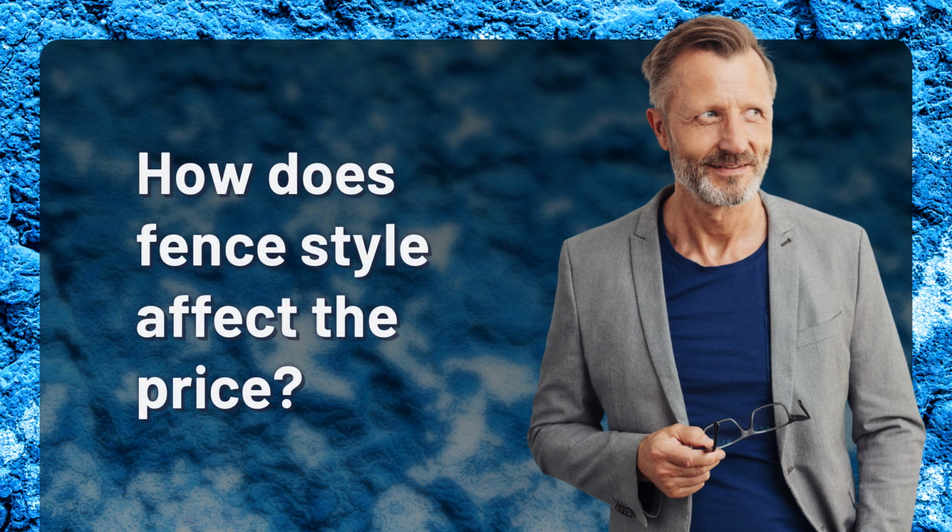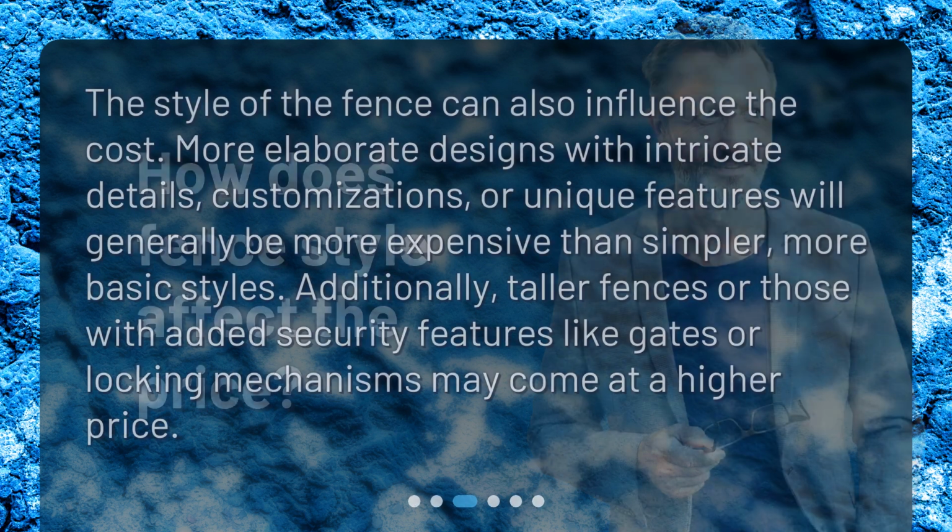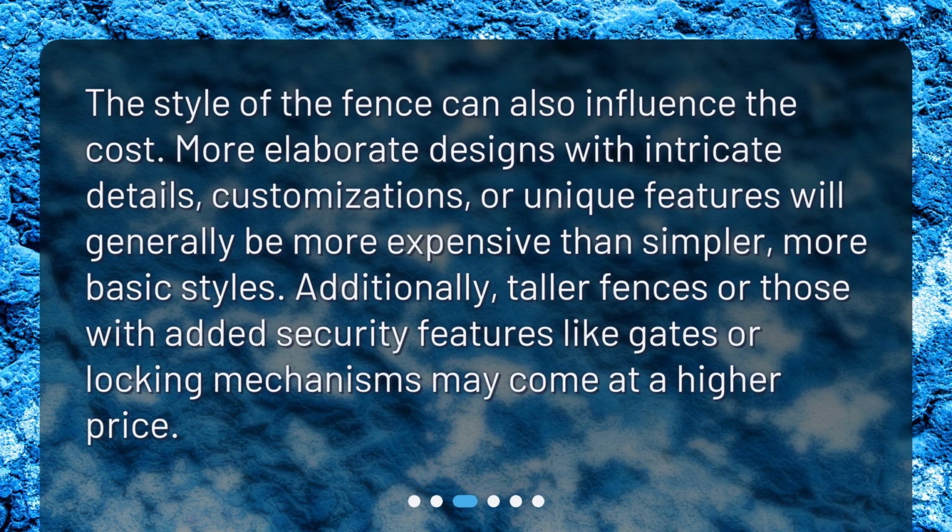How does fence style affect the price? The style of the fence can also influence the cost. More elaborate designs with intricate details, customizations, or unique features will generally be more expensive than simpler, more basic styles. Additionally, taller fences or those with added security features like gates or locking mechanisms may come at a higher price.